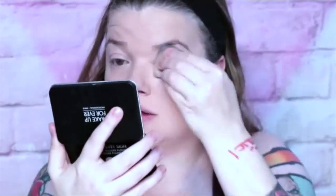As you can see from the video, I did try both sides of it. I did prefer the black side. I know a lot of people preferred the white side, but I did prefer the black side and how it did it. And here's where I'm using the brush to try to kind of buff it in and see if I can get a little bit better coverage.